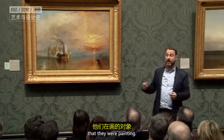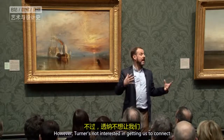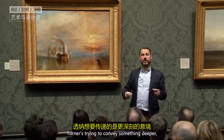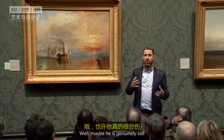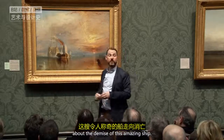that they were painting. However, Turner's not interested in getting us to connect to being on the banks of the Thames and seeing this ship. Turner's trying to convey something deeper. And that's one of the reasons I love this painting, because what is Turner trying to convey? Well, maybe he is genuinely sad about the demise of this amazing ship.